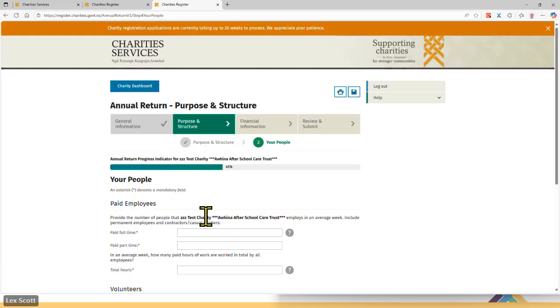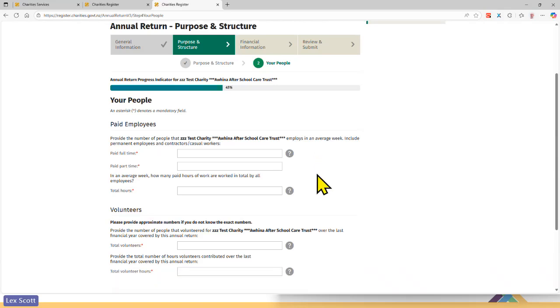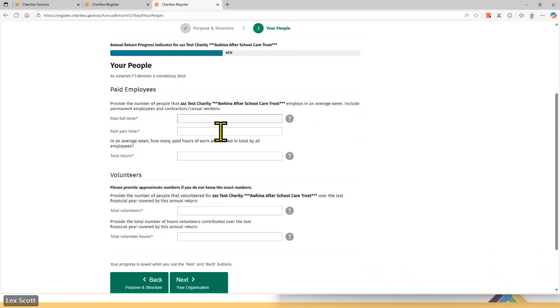This page is where you tell us how many people your charity pays to do work, and how many volunteers and volunteer hours were worked for your charity this year. Paid full-time and part-time employees include everyone who is paid to work for your charity in an average week, including yourself. When they're operating, Awhina has 2 part-time employees.